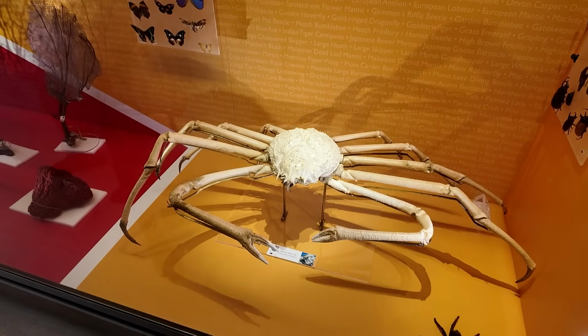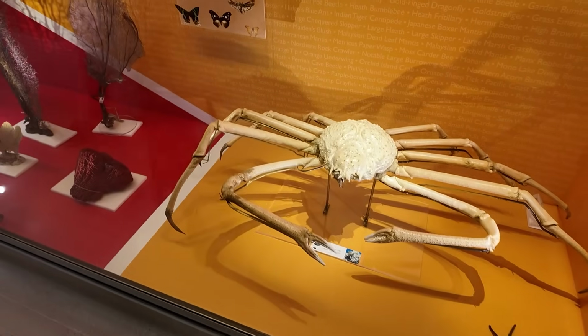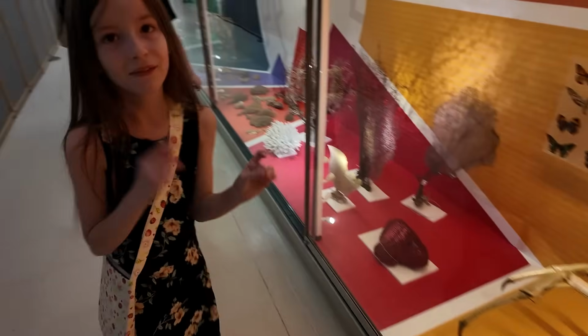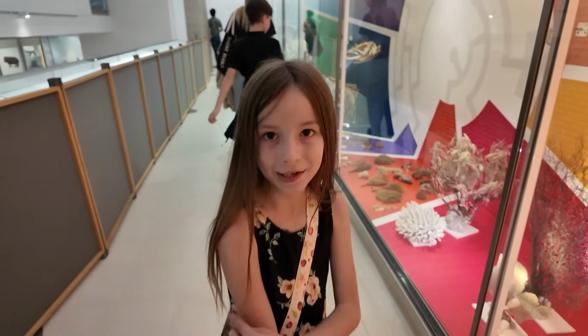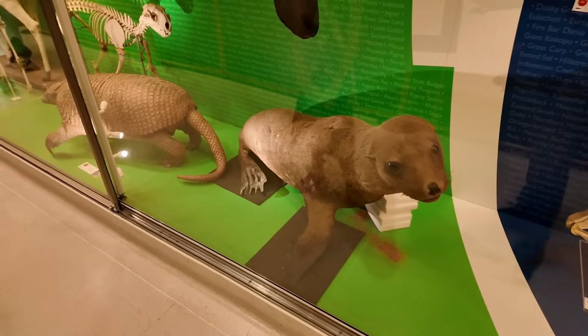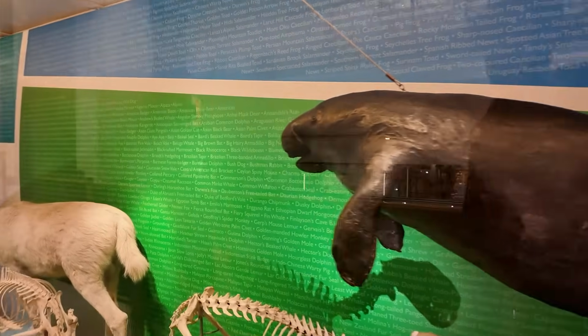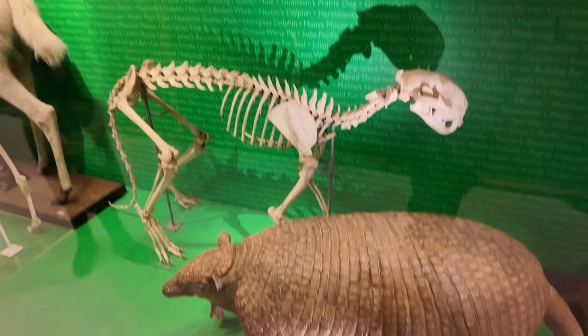It's a Japanese spider crab. Wow, look at that. I think it's huge. You never want to get by those on the beach. Yeah, if you see those on a beach, you just run. I would run. Some sills. Wow, look at all of this. This is really cool to see up close.